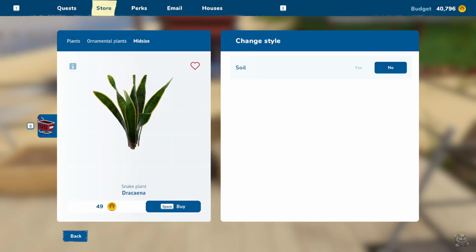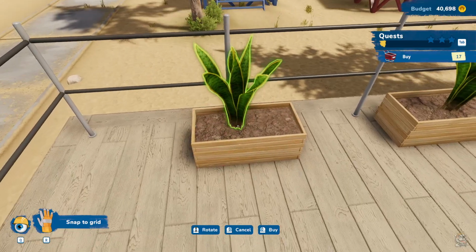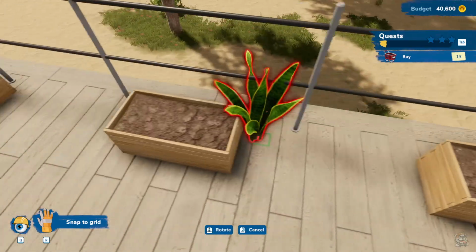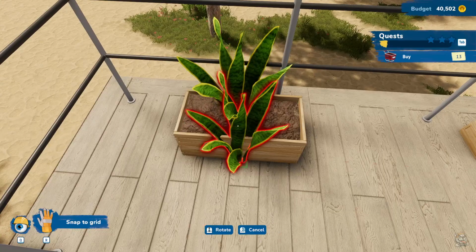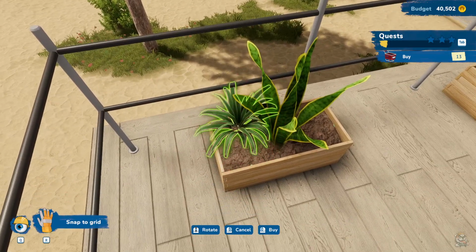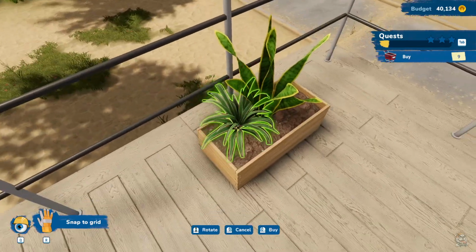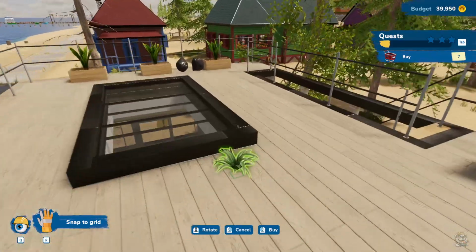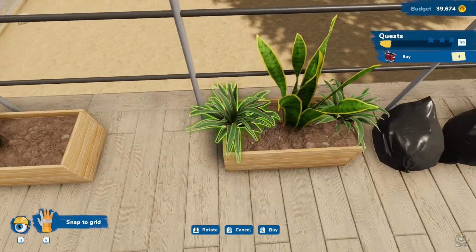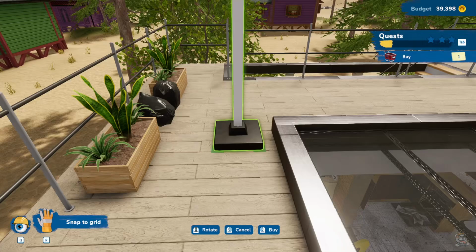I'm thinking, let's see how big these are. Yeah, they're kind of big. So we're going to put 1 per. Boom. We got 12 of these. Wow. Okay. That means 2 per. Luckily, Vito can do math most of the time. Okay. And a patio umbrella.